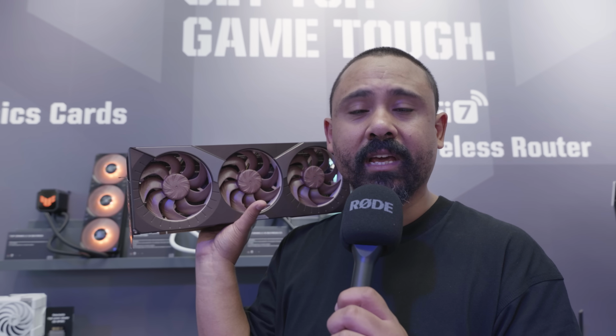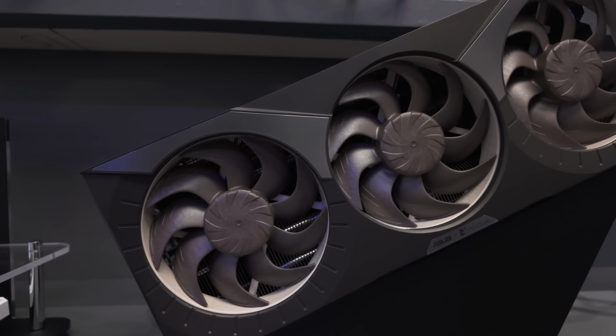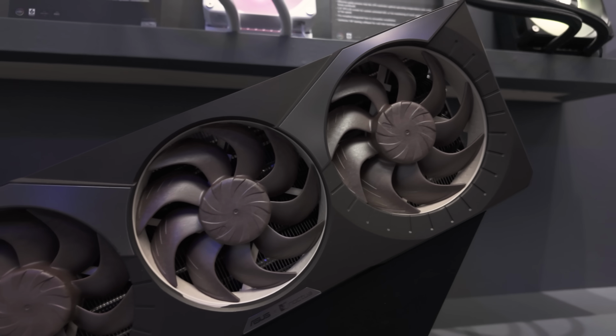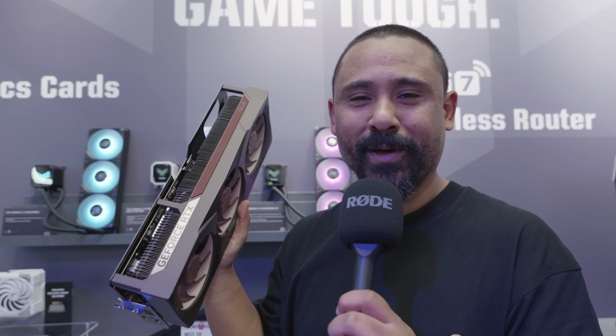Let us know down below in the comments if this is a card that you like or if these Noctua cards are something you want to buy. I'm very, very curious. For me personally, I think they look pretty cool, but not really my cup of tea unless I'm doing a themed build that is brown and brown. I think it'll go good with that Antec case, right? Like, this is the only GPU you want to use with that.